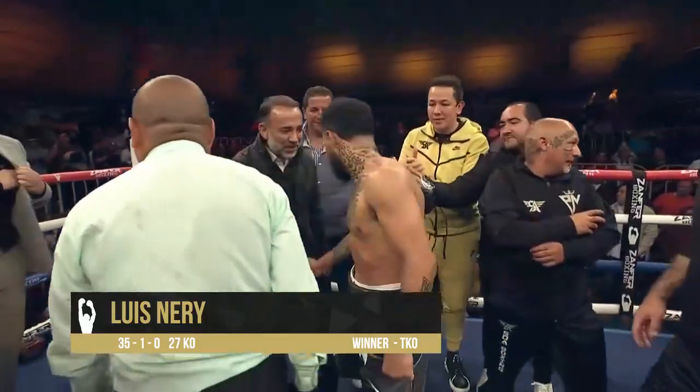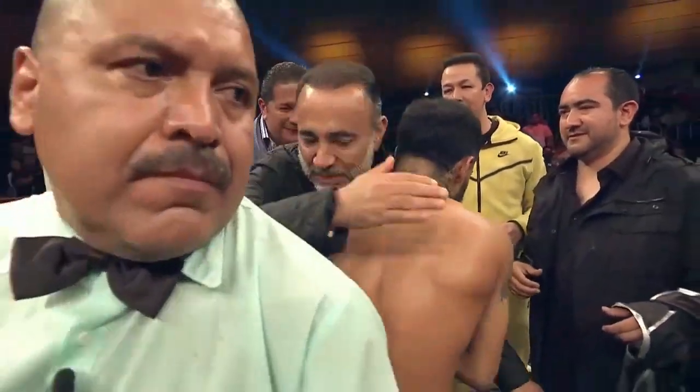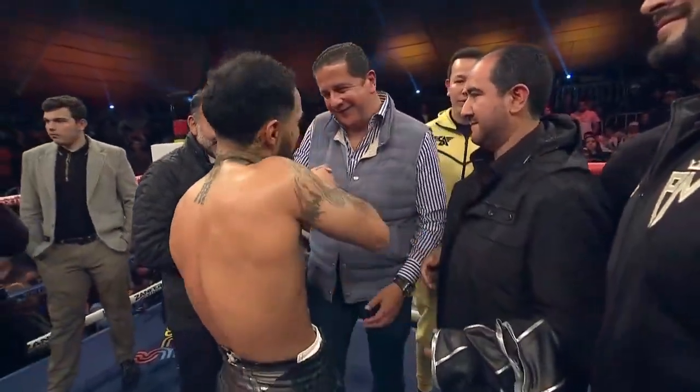He is indeed a Panther. Luis Nery, El Pantera, now 35-1 with 27 knockouts, making short work of Froilan Saludar tonight here in Metepec, Mexico.